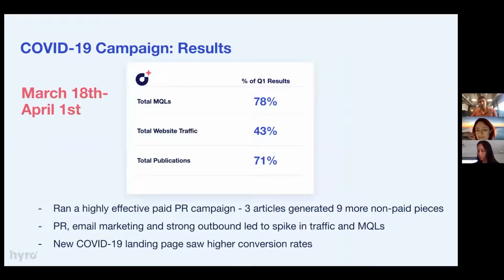The results are pretty crazy. So from March 18th to April 1st, I didn't pull the data from April for this specific webinar, but in those 13 days alone, out of Q1, 78% of our total marketing qualified leads came from this initiative. It was actually astounding, and I'll show the graph on the next slide, how we used a trifecta of marketing strategies at our disposal to really pump this out quickly and deploy just rapidly on a lot of different healthcare systems. 43% of our total website traffic was through the COVID-19 landing page on the entire quarter. Again, this is just 13 days. And 71% of all of total publications, articles, PR was surrounding this campaign.